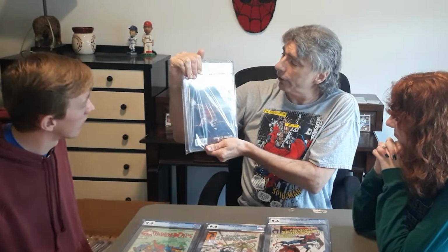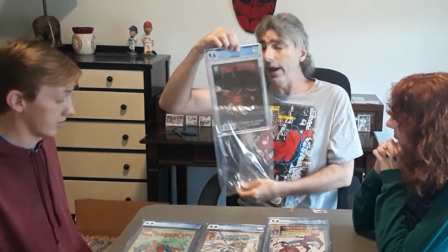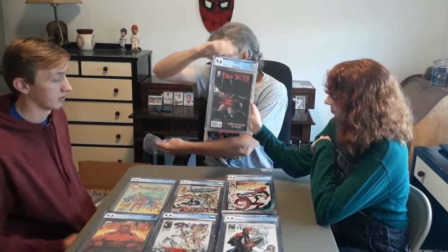This is the first issue. I got another one in there. Let's see what kind of grade we got. 9.6. Very happy with that. Not bad. I got another one. Hopefully we can get a better score on the other one.